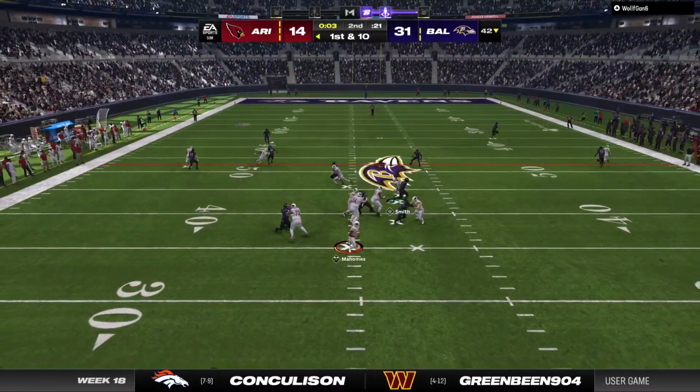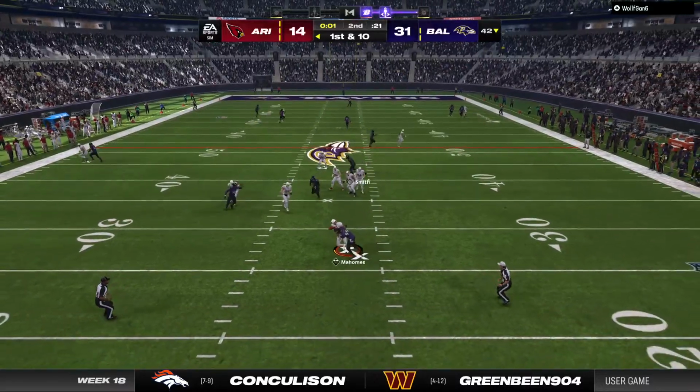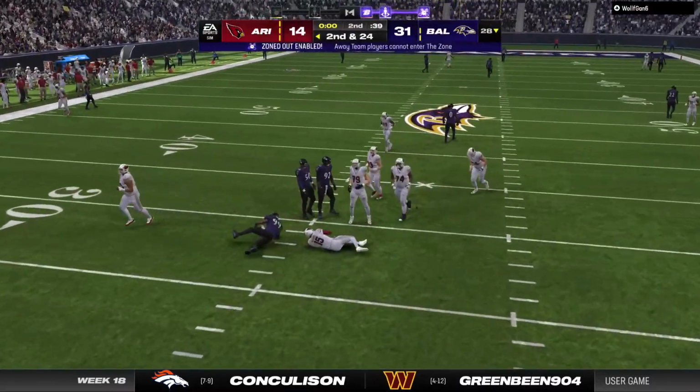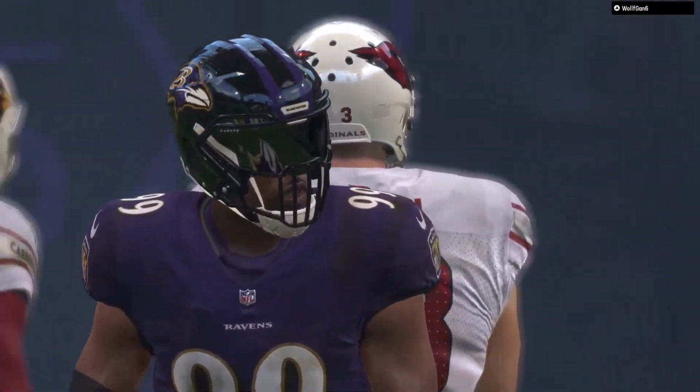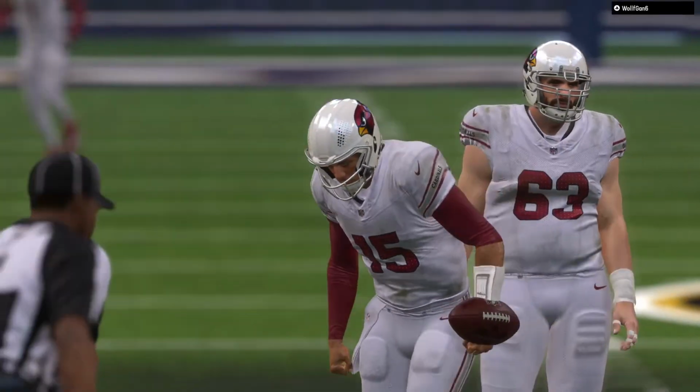Final shot before the half from Mahomes. And he's going to go down. Couldn't get a throw off with the pressure. Maybe that was for the best, as that brings us to the end of this first half of play.